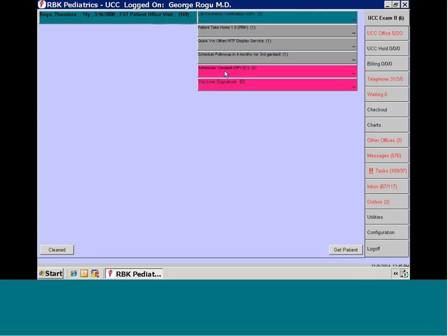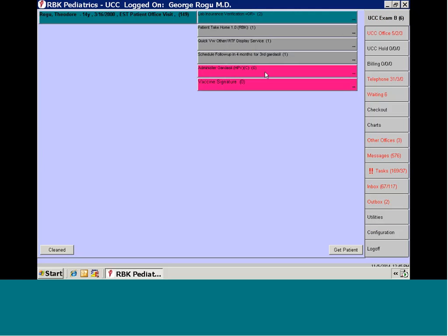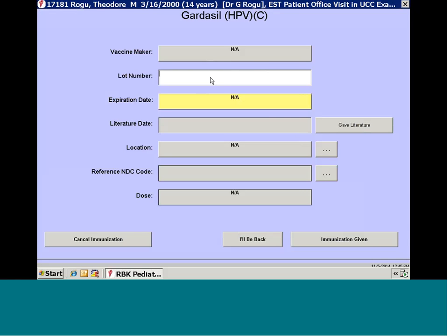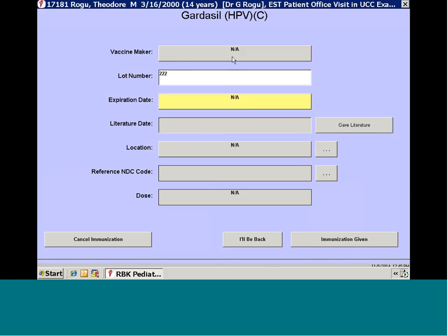problems. Now I'm going to show you a little bit of what the nurses do with the vaccines. So now the nurses look, they can look at the office view, they can see what's going on. In room exam B, there's an HPV vaccine that needs to be given. So they quickly take it over, they click, they put in the lot numbers and everything, and they say immunization, oops, I don't know how to do this, lot numbers. And this is a nursing job that I don't know how to do, obviously.